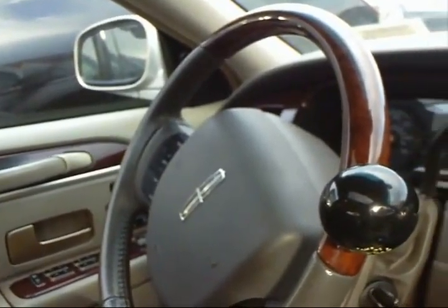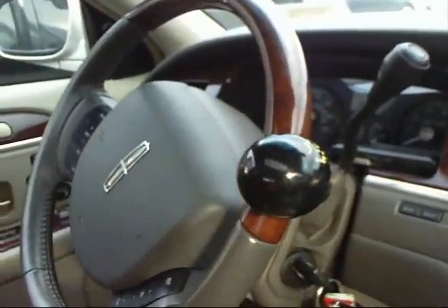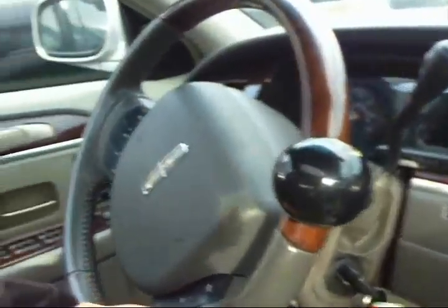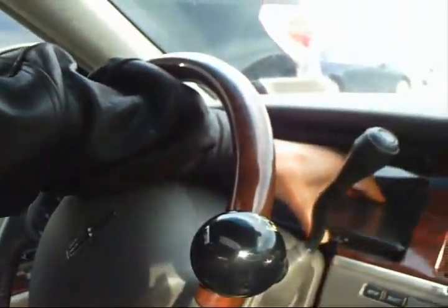This is the steering wheel. You're going to get the spinning ball here, which is a great, great thing, this spinning ball. You're going to get it also. You have the dashboard over there. I put a GPS here, you can have it also.